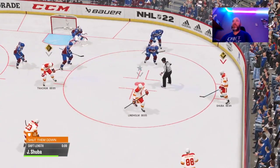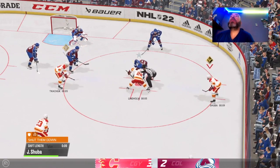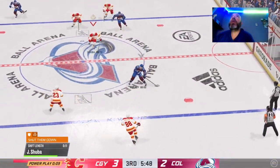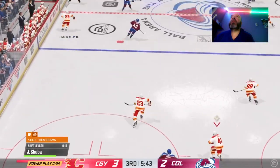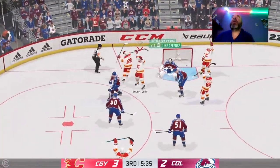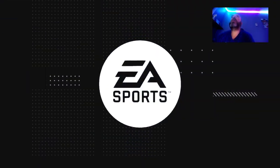Lindholm's ready for the draw on this man advantage. Colorado's won the draw. Here inside the defensive zone, they get the puck. Gusev's time is almost done. Some guys shy away at this time. Others, James, they lock right in. All over the rebound and tucks it in for the goal.